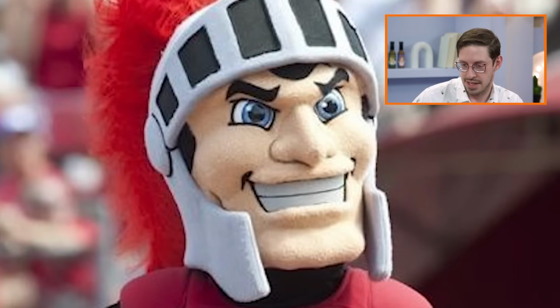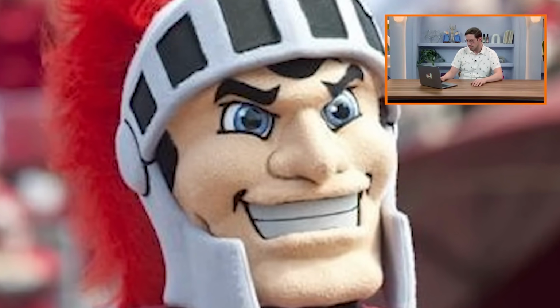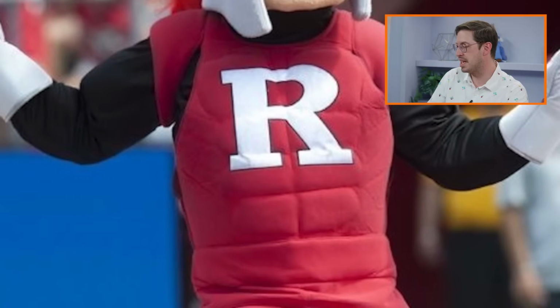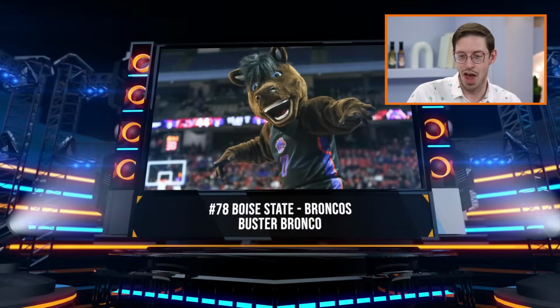But I like the detail on his face. I think he's well composed. He just definitely has sinister. Like if you just look at his eyes, they're evil. But his abs go up to his neck. 3 out of 5.